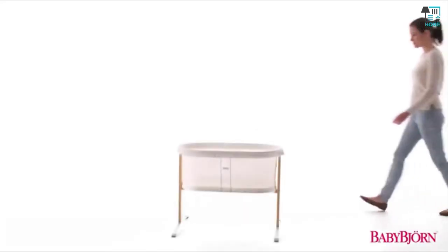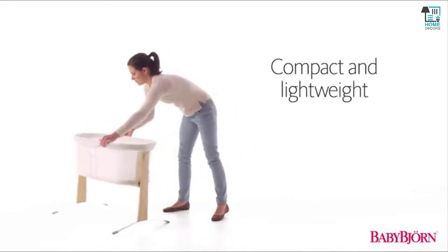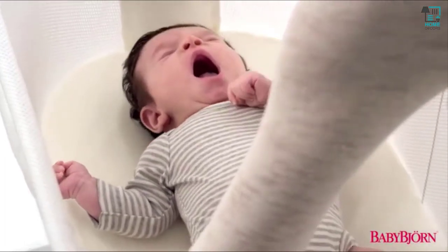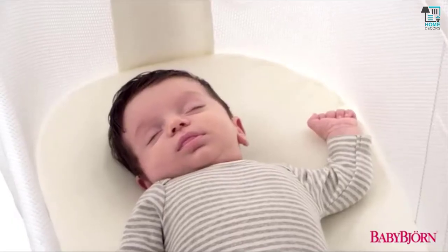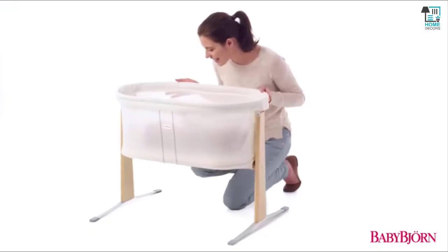The BABYBJORN Cradle is compact and lightweight, so you can easily move your little one from the nursery to the kitchen or wherever you need to be. Designed in close consultation and recommended by top pediatricians, the BABYBJORN Cradle is easy to rock with your hand or foot, but also turns your newborn's own movements into gentle rocking, which helps your little one relax and fall asleep.